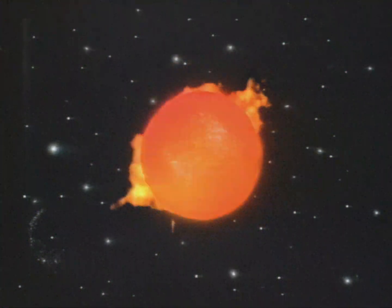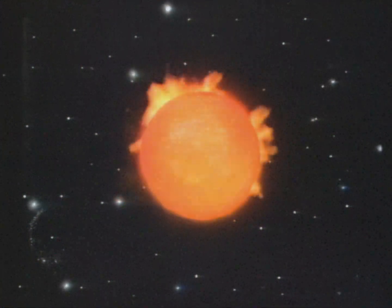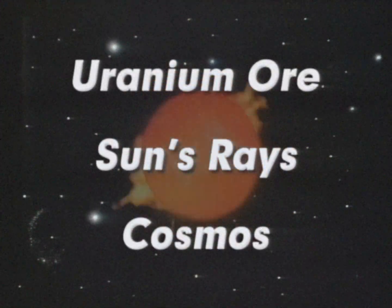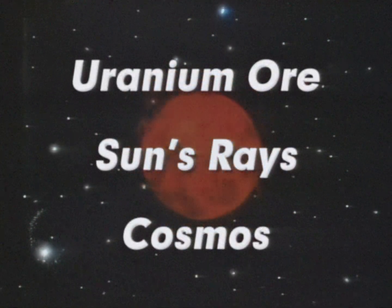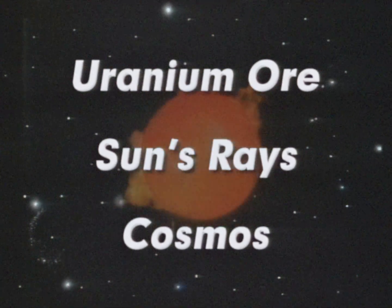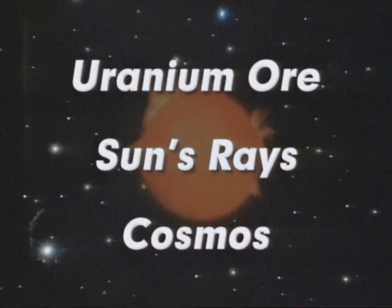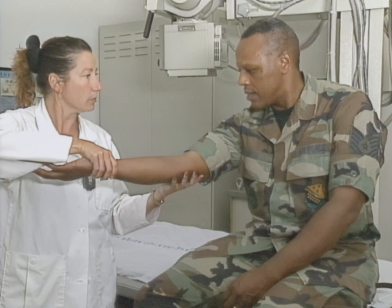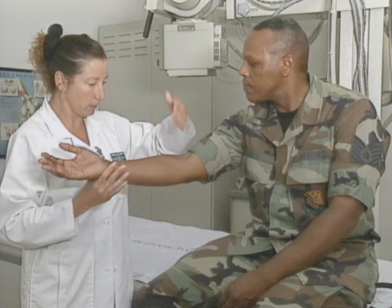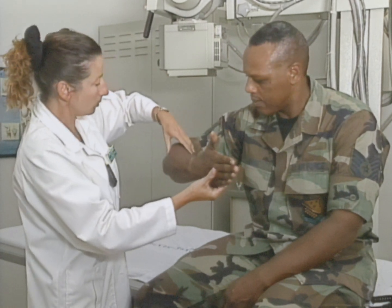Ionizing radiation is just another property of matter in the form of energy release that occurs naturally. Whether it's coming from uranium or underground, rays from the sun, or the cosmos, we are continually throughout our lives being exposed to naturally occurring background radiation. We can't control or limit background exposures. However, there is a lot we can do to control and limit our occupational exposures.